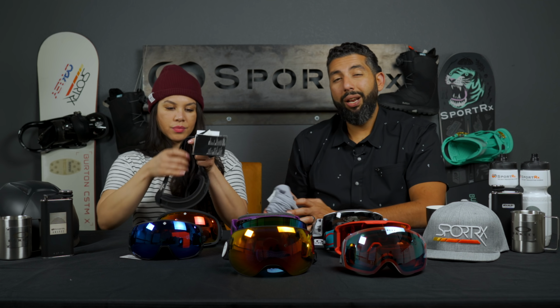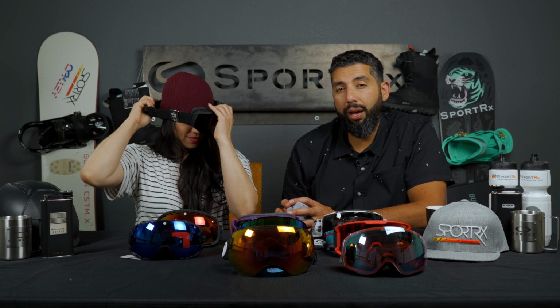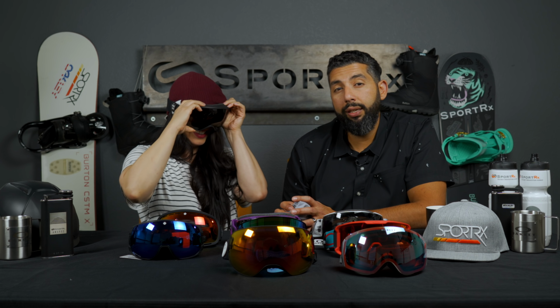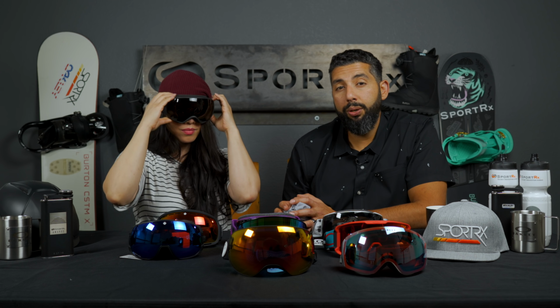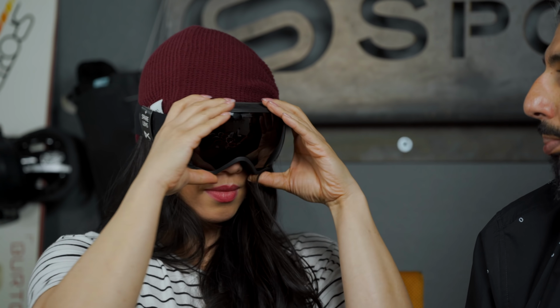What I love about Anon goggles is they're built so tough, super durable. I always say the goggles are like tanks. And what they introduced this year is the sonar lens technology by Zeiss. So they've now merged what I think is one of the best quality frames with super high quality lenses. And I think it's the complete real deal now.